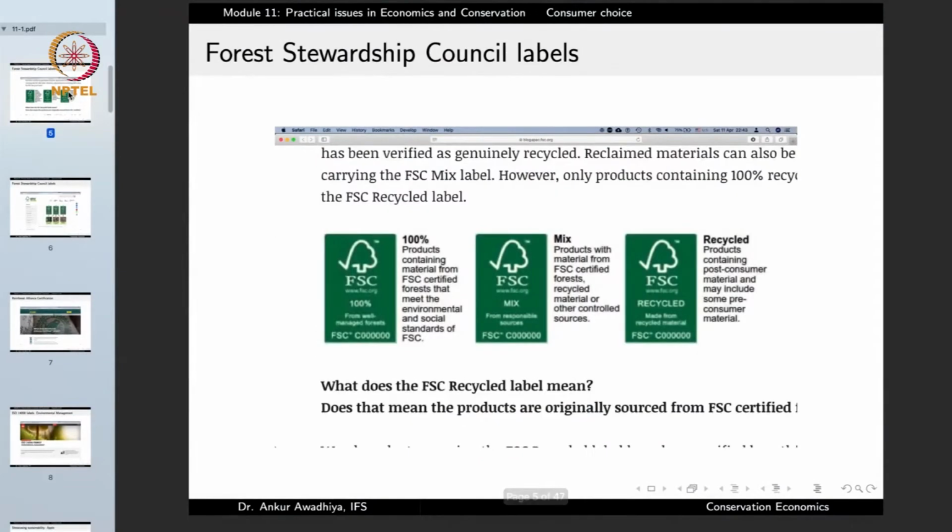Similarly, we have marks such as these. This is the FSC mark of the Forest Stewardship Council. Now, when you have a label like this, it states that 100% of the product contains material from FSC certified forests that meet the environmental and social standards of FSC. So when it says 100%, it means that the product is containing materials that are from FSC certified forests that are meeting environmental and social standards.